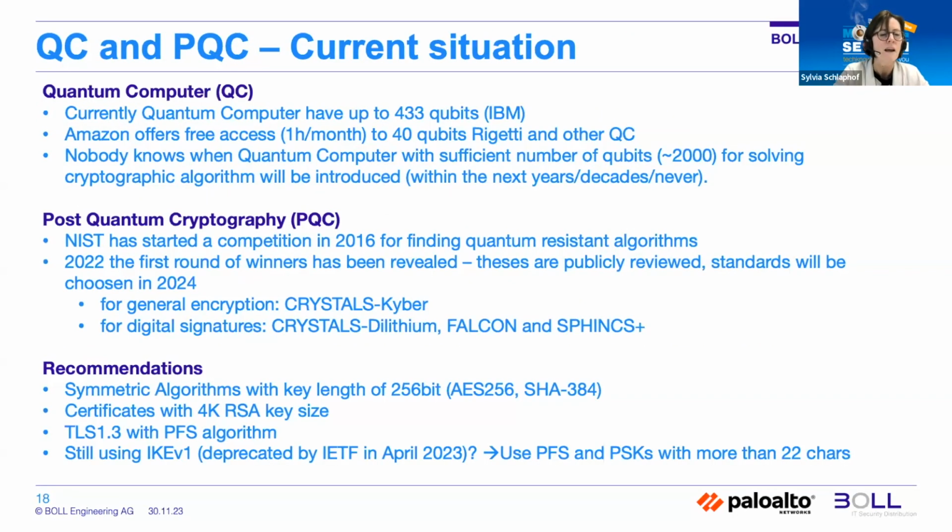Just for some more information, quantum computers already exist. If you go to AWS, there's a site where you can request free access for 1 hour per month on some different quantum computers, like the one from Rigetti, which has 40 qubits right now. So this is not big, but at least we can get some experience with this if you want to do this. But luckily, we do not have those large quantum computers for cracking the cryptography we are using on the firewalls, for example.